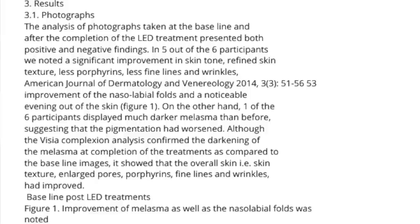The results were, the analysis of photographs taken at the baseline and after completion of the LED treatment presented both positive and negative findings. In 5 out of the 6 participants, we noted a significant improvement in skin tone, refined skin texture, less fine lines and wrinkles, and an improvement of the nasolabial folds and a noticeable evening out of the skin. On the other hand, 1 of the 6 participants displayed much darker melasma than before, suggesting that the pigmentation had worsened.